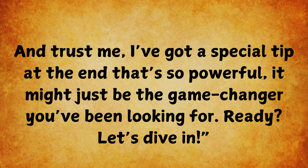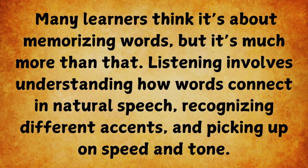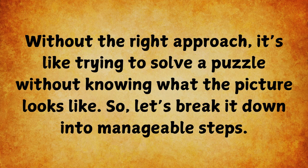Ready? Let's dive in. To start improving your English listening skills, it's important to understand why listening is often so challenging. Many learners think it's about memorizing words, but it's much more than that. Listening involves understanding how words connect in natural speech, recognizing different accents, and picking up on speed and tone. Without the right approach, it's like trying to solve a puzzle without knowing what the picture looks like. So let's break it down into manageable steps.